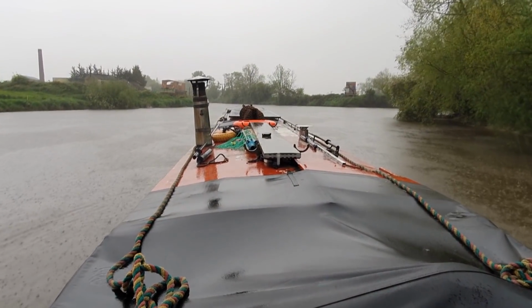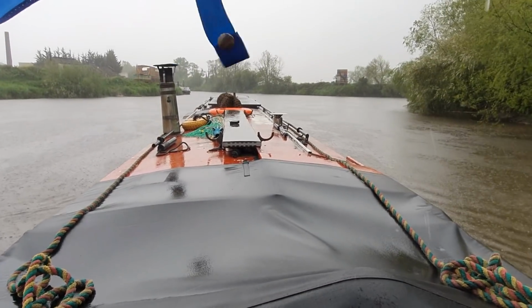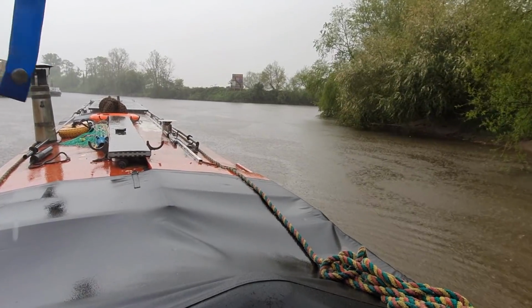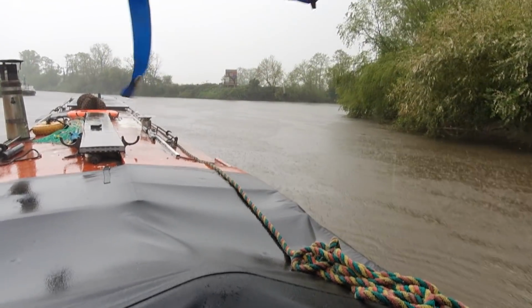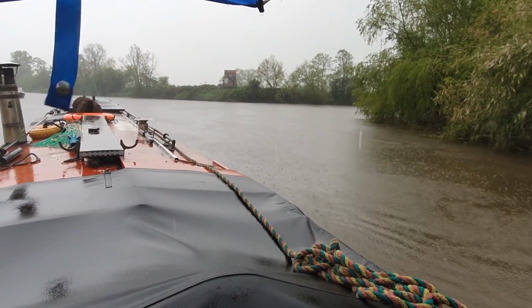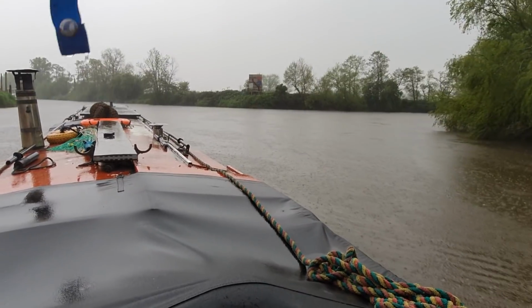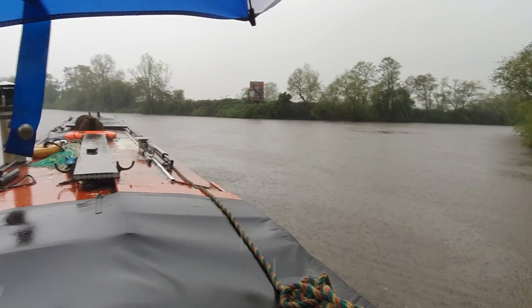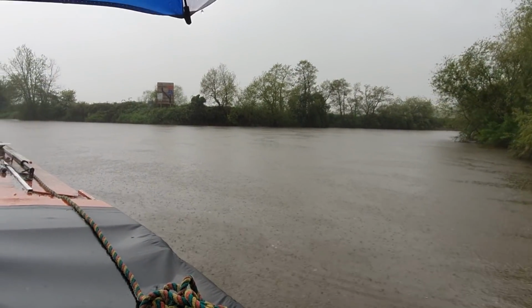Right, so here we are. This is the parting where the river splits. There's a bit of a pull over here, so I want to just get round. Oh, the weather timed this just right, didn't it? You have to put a bit more throttle on in a minute. Yeah, we don't want to go down there. That's a weir. We're heading around this way.